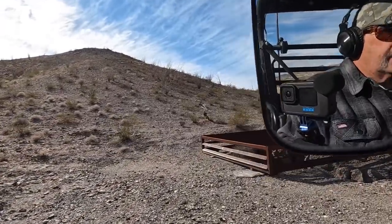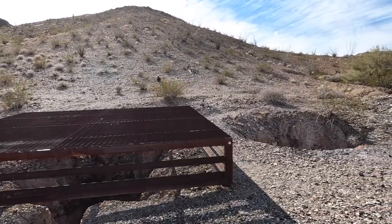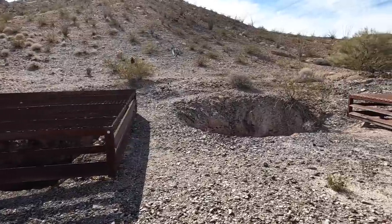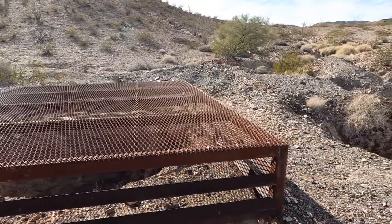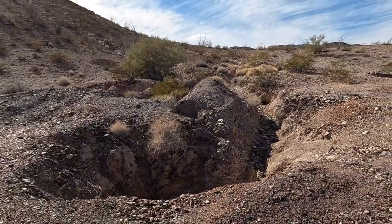But there was something in here they really went after back in the day. Who knows how old these shafts are, too. Those holes go way, way down. You can see the spoil piles of the mining itself, too.